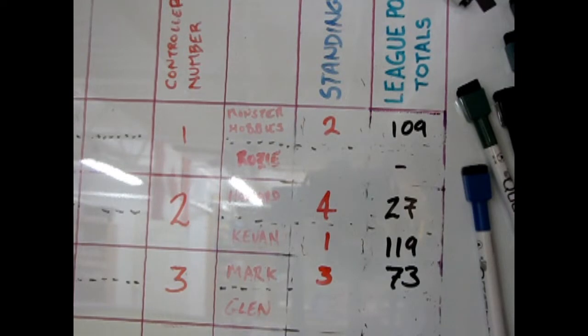And here we are at the end of the race with our league point totals. And so I am in second place with 109 points. Howard is in fourth with 27. Kevin is in first with 119, and Mark is in third with 73. So let's see how we do next week.